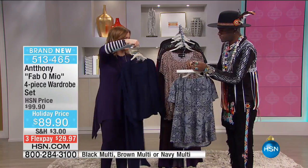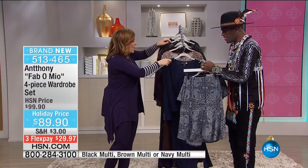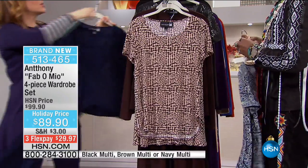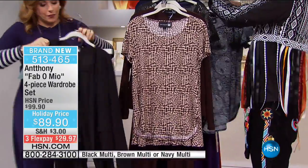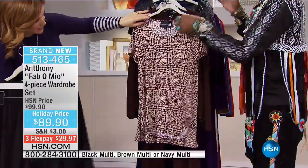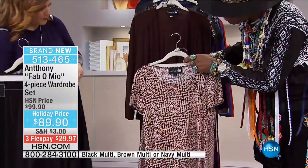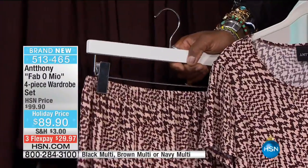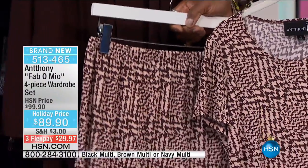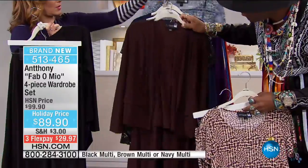Let me try to do this gracefully. I've never been a good magician's assistant here. Okay. So that's a navy. Yes. We also, and let's just hang it on the back. Yeah. Maybe that'll be easier. Yeah. I have it available for you in the brown multi. Yeah, which is really pretty. You get the brown and the houndstooth tweed, and you get the flip skirt, and it's a kind of a corally peach color back to brown. You get the brown jacket and the brown pant.